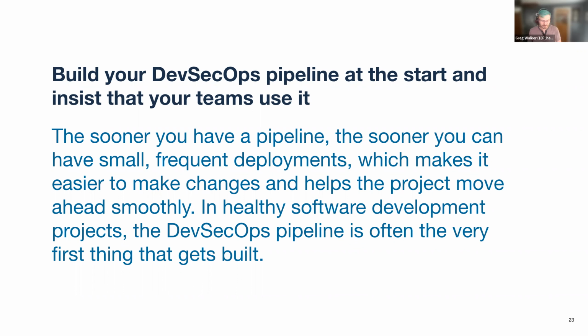If you're in that situation, I would say start small. Maybe your DevOps pipeline begins with just automated tests, and maybe you only put in automated tests for new functionality, rather than trying to spend a lot of time going back and adding tests to existing functionality. Over time, you can add in tests for the pre-existing functionality, but just to get started and understand how this process works, I would say start something small like that.